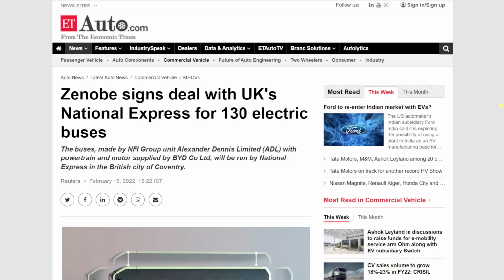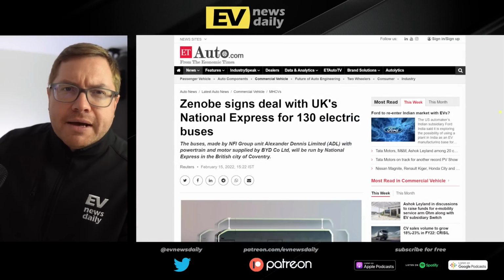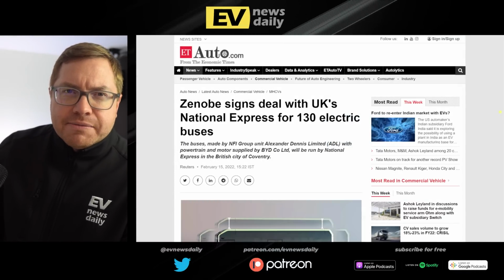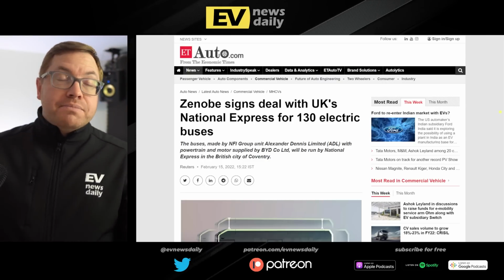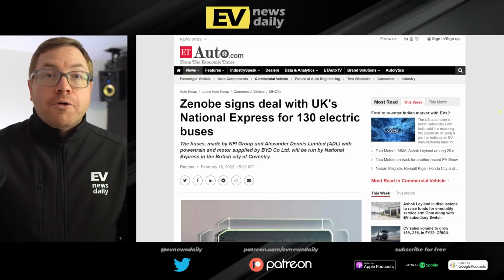Let's talk buses. National Express here in the UK, 130 electric buses coming to them, going to be operated by the Coventry hub, I guess you would call it, made by NFI Group unit Alexander Dennis, a very famous name in buses, and the batteries, the powertrain, the motor, all from BYD, actually. And let's go to Sydney.